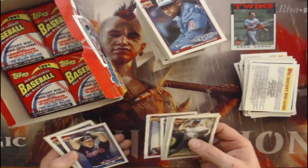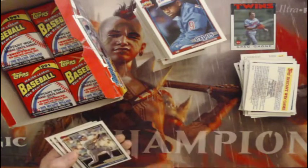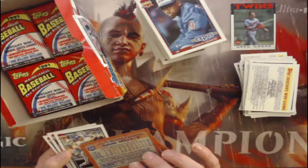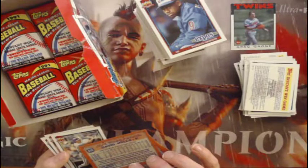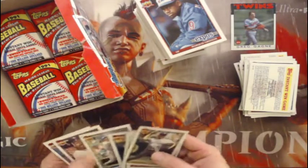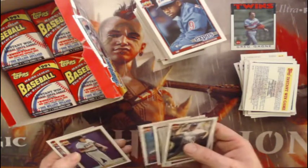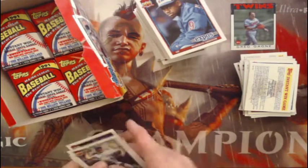John Moses, Mark Grant, David Wells, another good pitcher. His best year's probably with the Yankees, but I remember him being really nasty. Yeah, 11-6 with a 3.14. Games started, 25. So, yeah, he was nasty right from the get-go. John Shelby, I forgot about John Shelby. Ramon Martinez, brother, I think, of Pedro. Bob Walk, Kevin Elster.